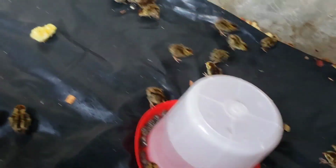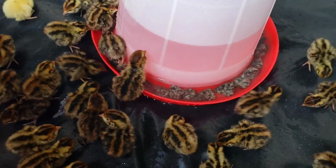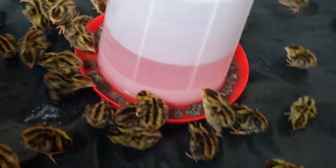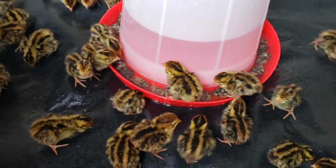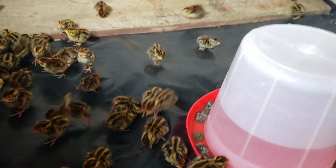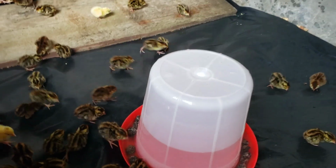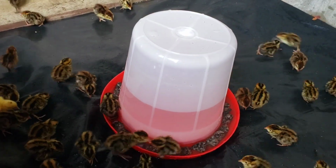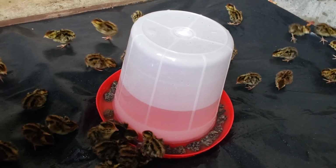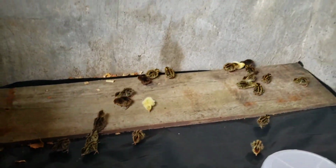Some of them are drinking water, and if you look closely, you see I put some pebbles inside the drinker because they are very small. They will love to go inside and they might drown, so the pebble is actually to help them to stay afloat. Let me put it that way, so that they don't get themselves wet and get cold, because they can easily die of cold at this stage. You can see them, they are running around.